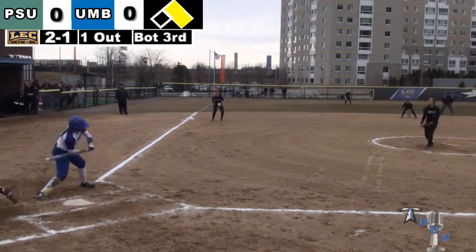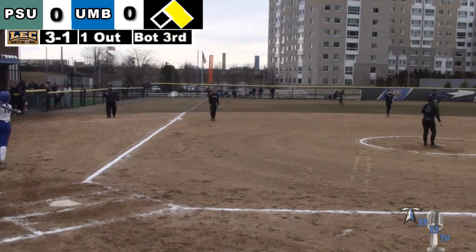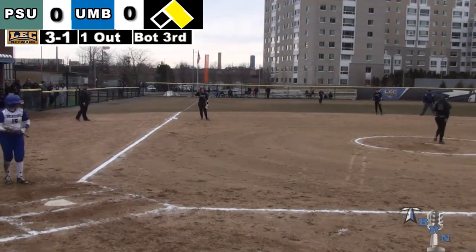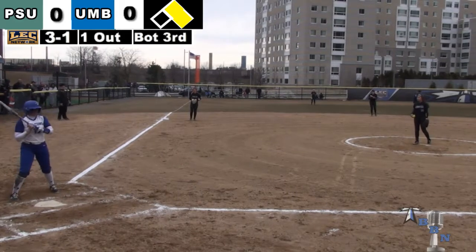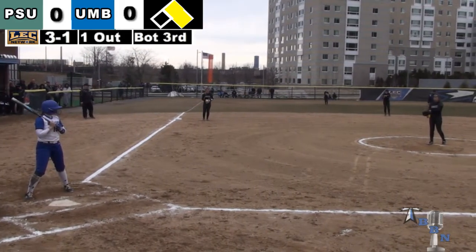Matthew winds. The pitch is just low, and that is ball 3. So now a dangerous count for a dangerous hitter. And Matthew will try to work her way out of this jam. Beacons looking to crack onto the scoreboard for the first time in game 2.